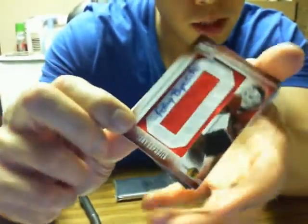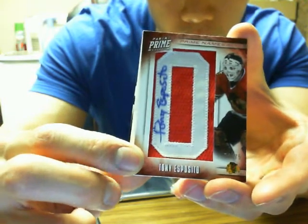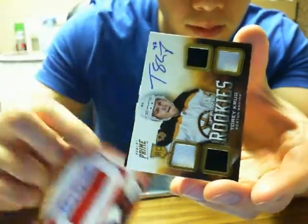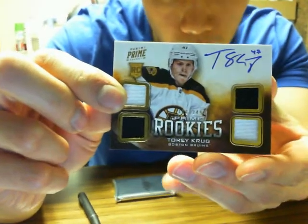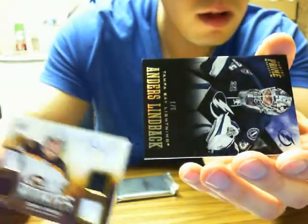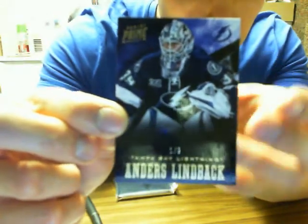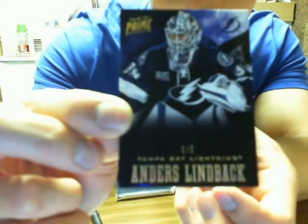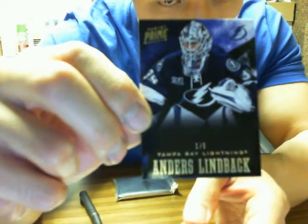And we have Prime Namesakes for the Chicago Blackhawks, Tony Esposito, number 70 of 75. Oh, nice. We got a quad jersey autograph for the Boston Bruins of Torey Krug. Very nice hit there for Boston. And we have, it looks like, the gold base version of Anders Lindback for the Tampa Bay Lightning, number 1 of 5. I'm gonna focus. Oh, is it 1 of 1? No, 1 of 5. Sorry, I can't get it to focus for some reason. 1 of 5 for the Tampa Bay Lightning.